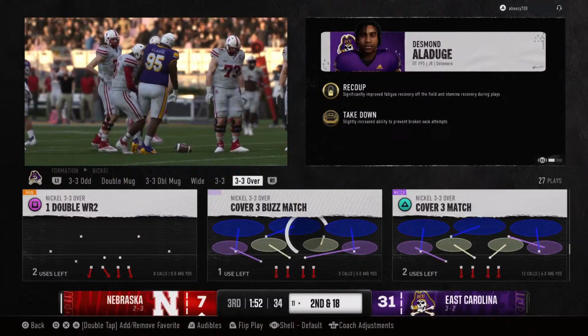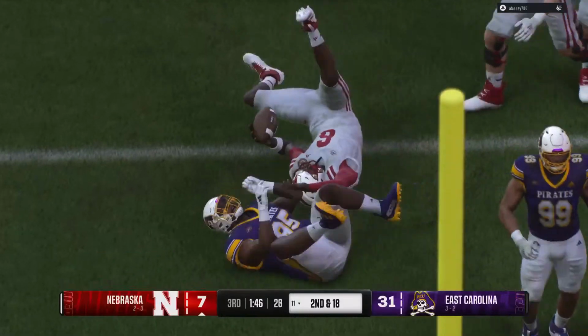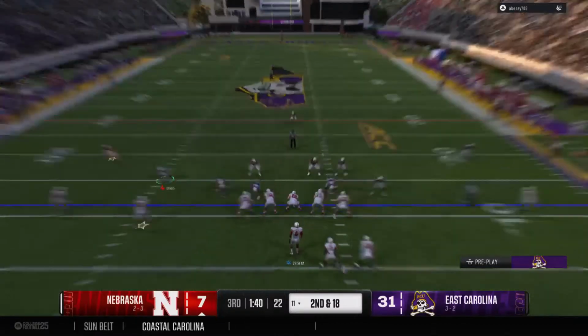And you could easily argue the biggest reason this team is trailing here in the second half is because they have not been able to protect their quarterback tonight. They've already given up 5 sacks in the game, and you just saw another one right there. This offensive line has had problems all night long.